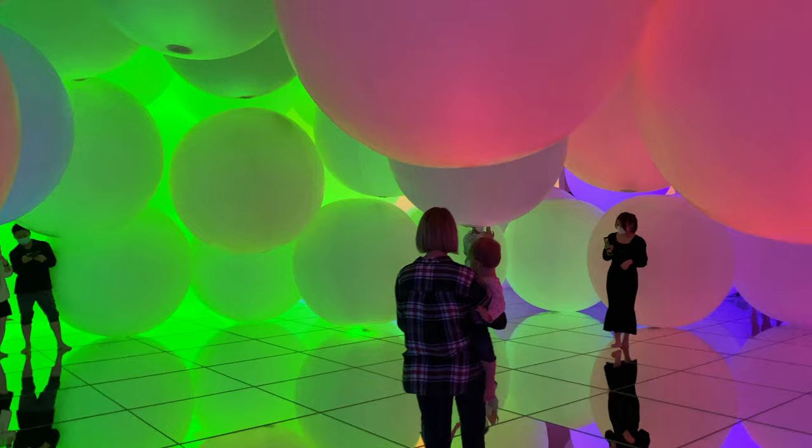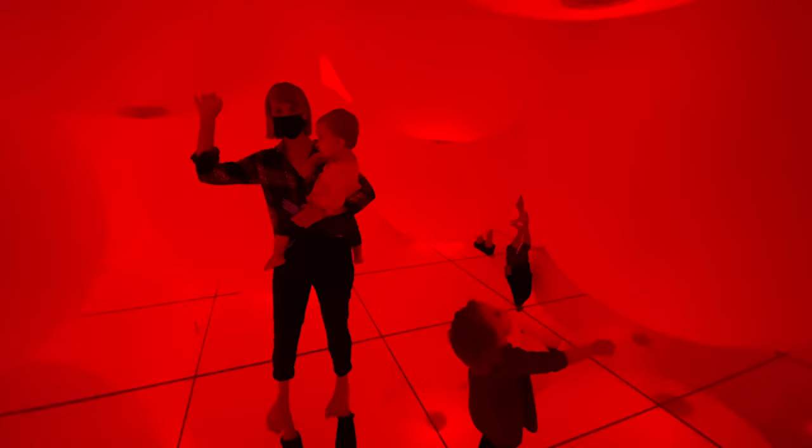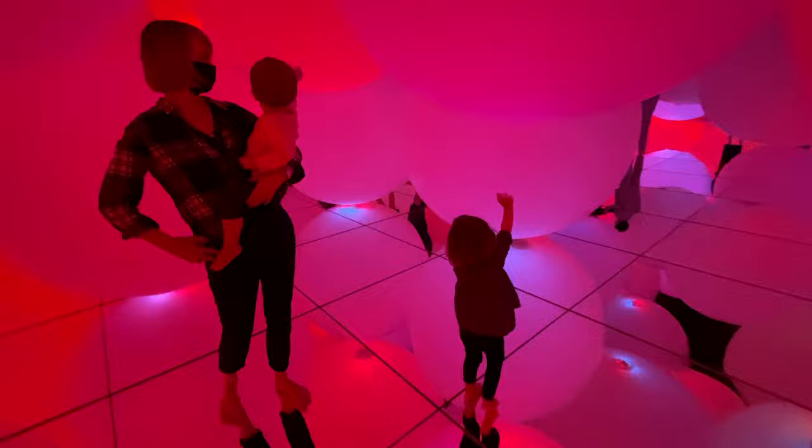As we continued through the museum, we came across one of our favorite rooms. Like the first room, the exhibit is covered with mirrors. The room has dozens of large inflated balls that change colors as the lights shift. Savannah had a blast running through the exhibit, and I had a very difficult time not losing her.